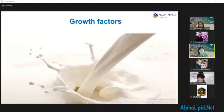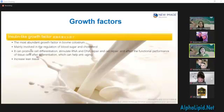And let's go a little bit deeper into the growth factors. There are three major types of growth factors. We have the insulin-like growth factors, which are mainly involved in the regulation of blood sugar and cholesterol, and promote cell differentiation and stimulate DNA repair and cell repair. They can also increase lean tissue.